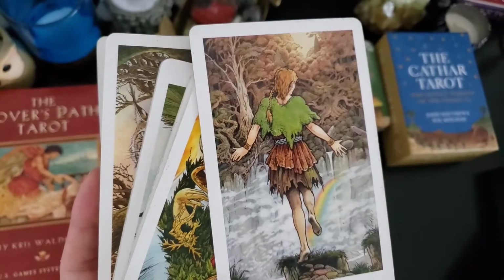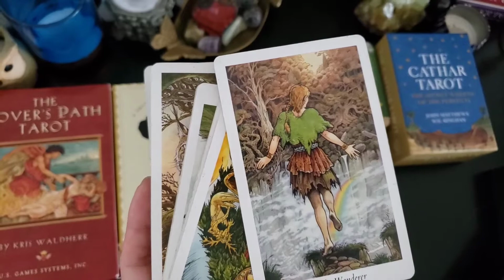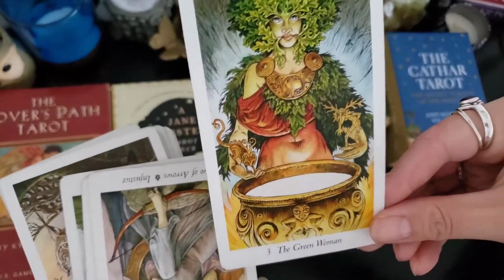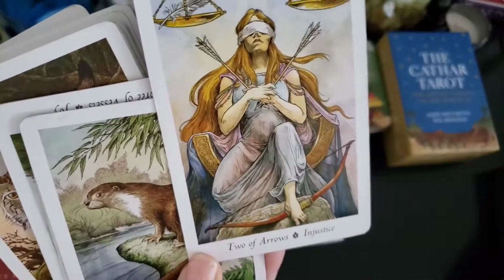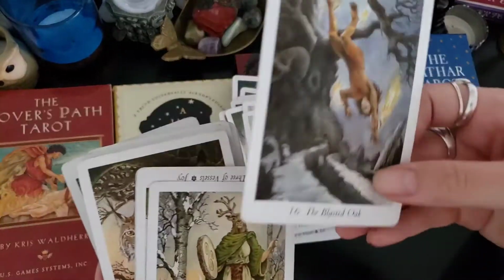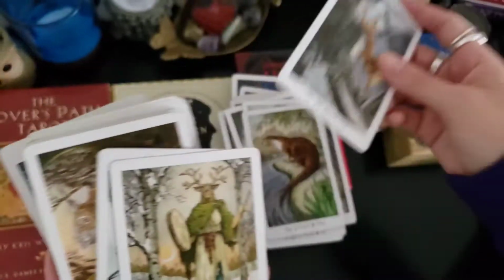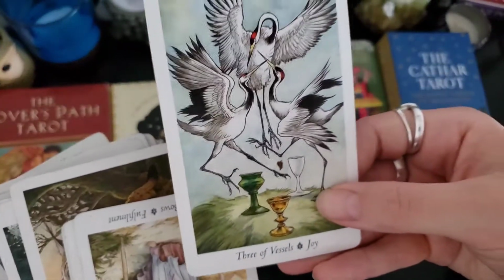This card I think of a lot because taking the rainbow over into the Wildwood, it's like this trust, which to me really symbolizes the spiritual journey. The Green Woman. I love, love, love this Two of Arrows. It's very rich. Like the blasted oak is meant to be a combination of the Hanged Man and the Tower, which is a really fascinating combination. The Ancestor, Three of Vessels.